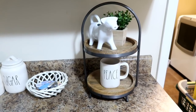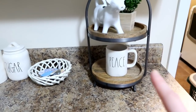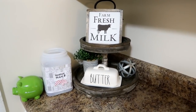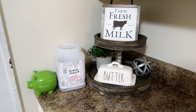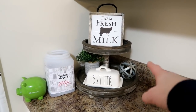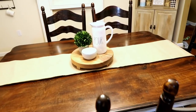This is my World Market two-tier tray that I love. I'm keeping everything simple. Better Homes and Gardens cow creamer, TJ Maxx greenery, and Rae Dunn Peace mug. Over here, my Painted Fox Home English Sparrow two-tier tray. Those are just little money things that my kids wanted to keep on the counter in the kitchen. The farm fresh milk is from American Farmhouse. The butter dish is Rae Dunn, and then Hobby Lobby sphere and TJ Maxx greenery. Kitchen table is simple. That is a jute table runner from Amazon.